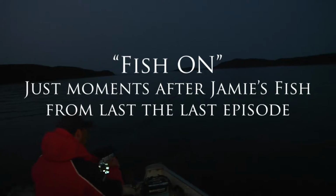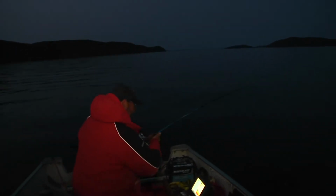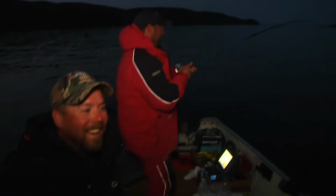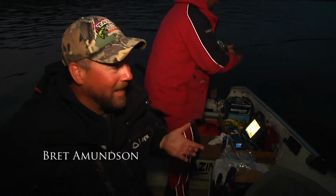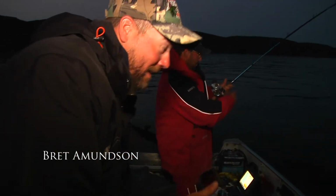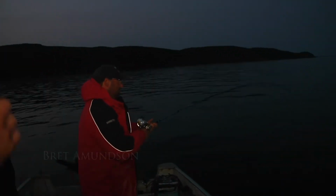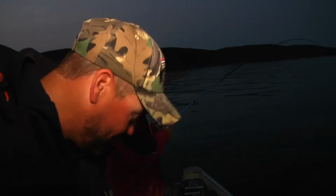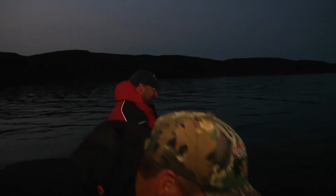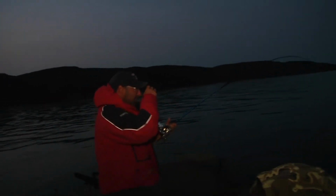Okay, 4 minutes. 1 minute from the time. 1 minute. Brett, what are you doing? I didn't even have my line in the water yet. Jamie and I were switching spots here, and I was just about to drop my lure in the water, and Trevor's like, fish on. Don't drop that quite yet. All right, here we go, boys. Here we go. How far down, Trevor? 65. Okay. How's it feel?